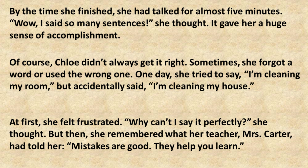Of course, Chloe didn't always get it right. Sometimes she forgot a word or used the wrong one. One day, she tried to say, "I'm cleaning my room," but accidentally said, "I'm cleaning my house." At first, she felt frustrated. "Why can't I say it perfectly?" she thought. But then, she remembered what her teacher, Mrs. Carter, had told her. Mistakes are good.